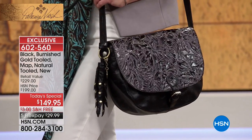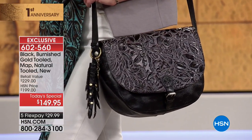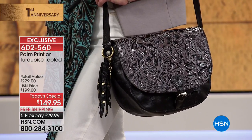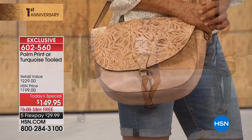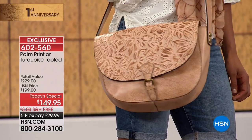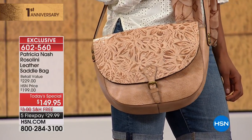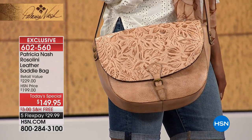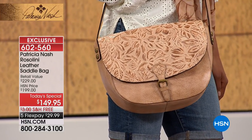So that is that large saddle bag, one of the hottest selling silhouettes right now, crossbody or over the shoulder. So there you can see that beautiful black tooled. And then next we're going to go to the lightest shade, and that one's called our natural tooled that Victoria has right there. That is a beautiful workhorse. It's almost got like a rosiness to it that's absolutely beautiful. So it is that natural neutral color. And we're calling that one our natural tooled.